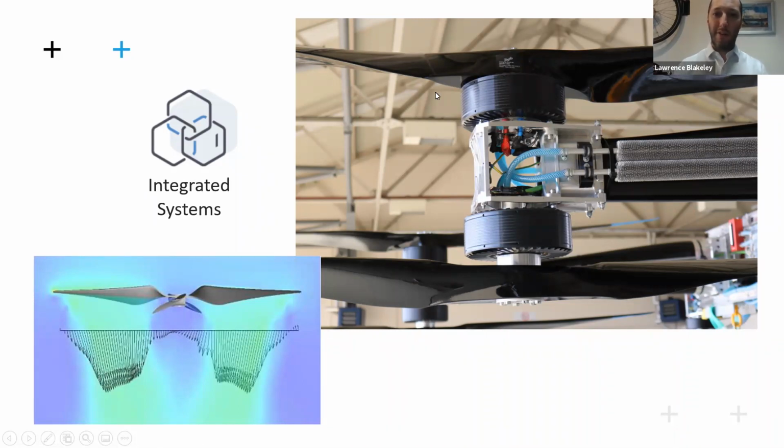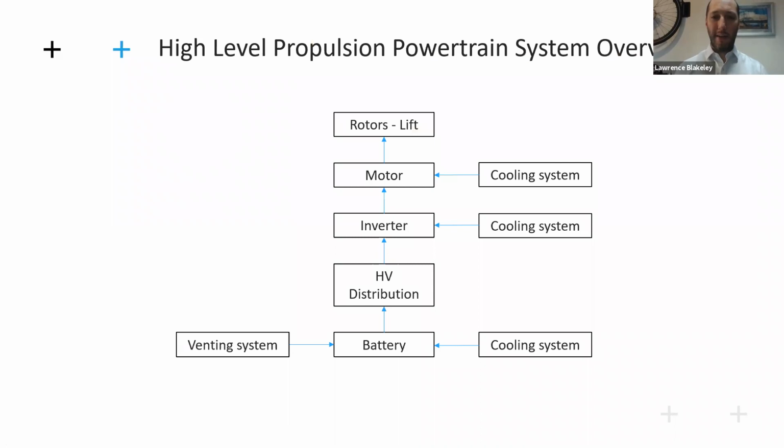Now, to design this system, we need to break it down into what are we actually trying to do, and then how do these things connect together. So we have the rotors, and they are producing lift. You've got a motor, and the motor is driving the rotor. I know some of this sounds obvious. The inverter is converting the HV from the batteries into an AC that is driving the motor. The motor and inverter need cooling, the battery needs cooling, the battery also needs venting. But you can't sit down and design this at this point in time. You need some more information.